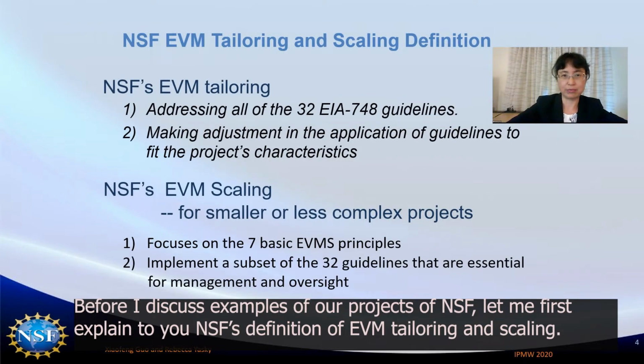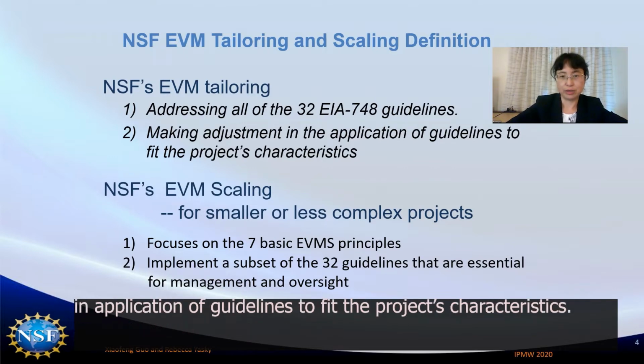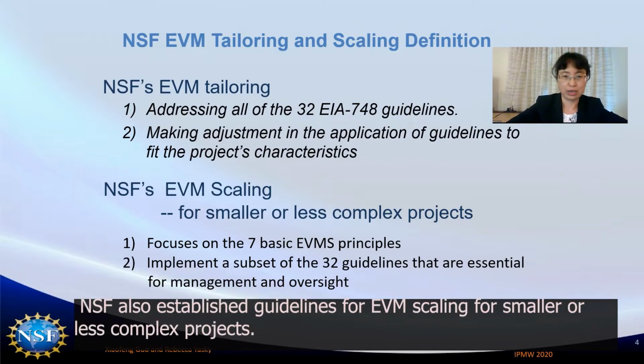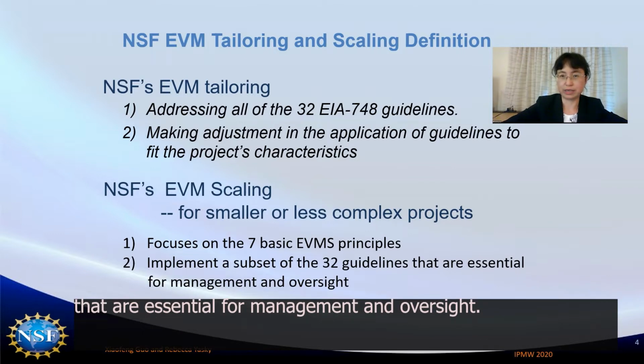Before I start to discuss examples of projects in NSF, let me first explain to you NSF's definition of EVM tailoring and scaling. At NSF, EVM tailoring means we address all of the 32 EIA 748 guidelines, but make adjustments in the application of guidelines to fit the project's characteristics. NSF also established guidelines for EVM scaling for smaller or less complex projects. NSF's EVM scaling focuses on the 7 basic EVM principles and implements a subset of the 32 guidelines that are essential for management and oversight.